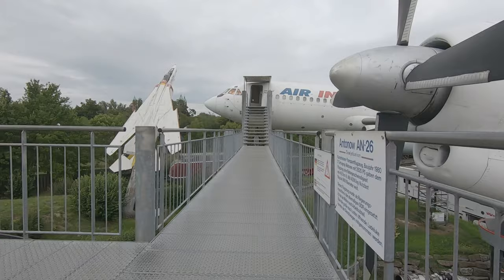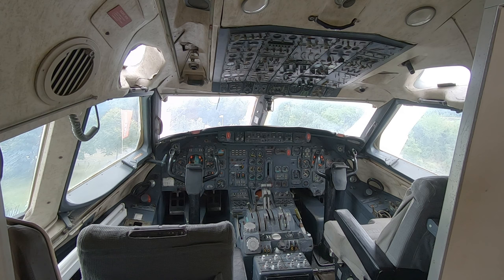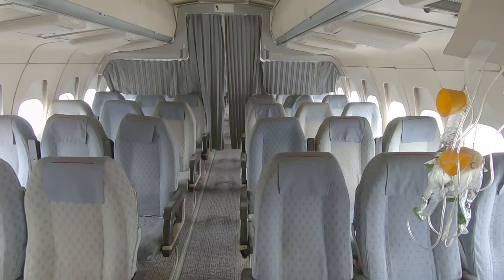The Dassault Mercure 100 from Air Inter has been on display since 1995, a narrow-bodied twin-engine design by the French manufacturer Dassault. You can get a good look at the cockpit of this aircraft, and the cabin is just as it was the last time it took passengers.